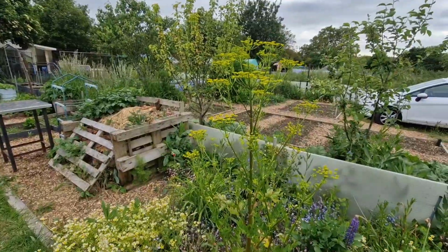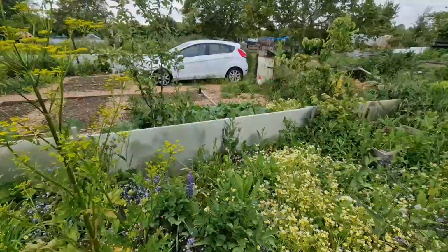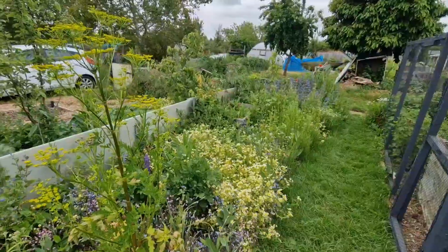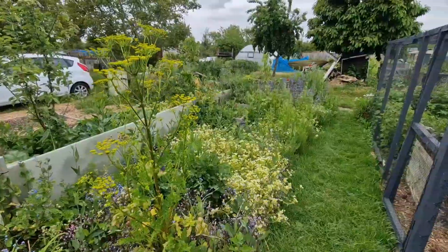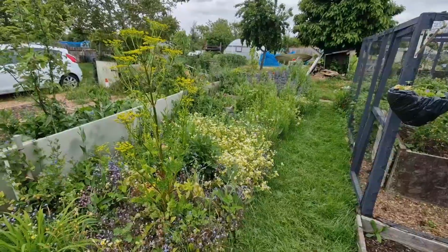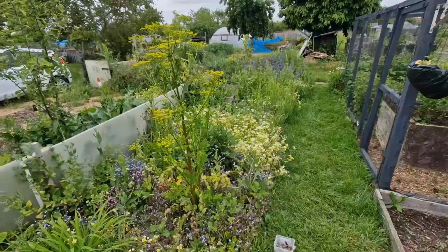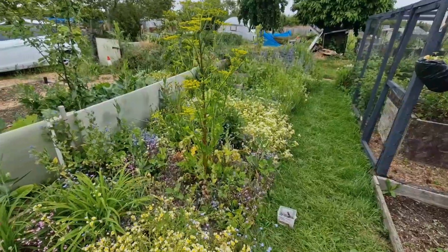Parsnip doing very well. But yeah, it's really kicked off over here. It's the first year that it's really filled out and I can't see any soil. I think it's about a 2-year garden, 2-3 years.